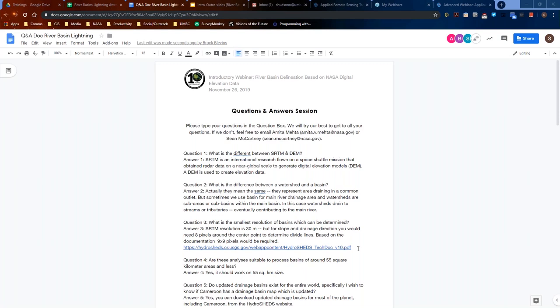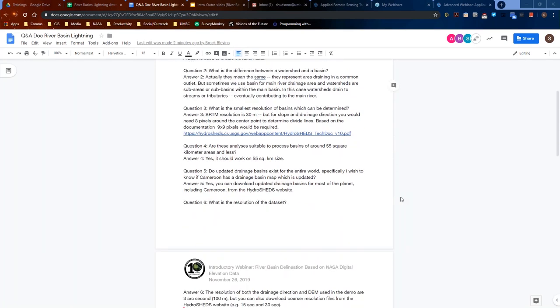Okay, so what is the smallest resolution of basins which can be determined? If you look at the document about how this data set was created, as Sean showed here, you need at least 8 pixels around a center pixel to come up with the flow direction or drainage direction. And so that's the minimum you would need. So at 30 meter resolution from SRTM, you need at least 3 by 3 pixels. But if you look at the procedure in this, they recommend that 9 by 9 pixels centered at any pixel is ideal. Different types of correction and filtering are used.